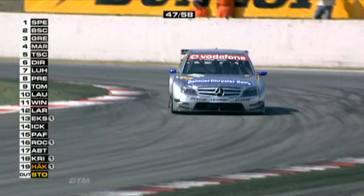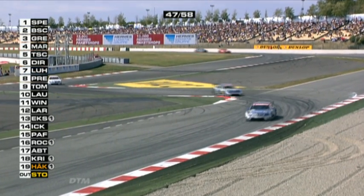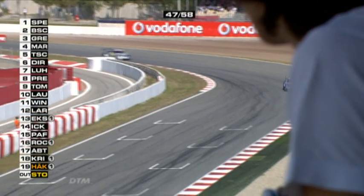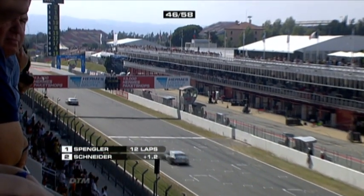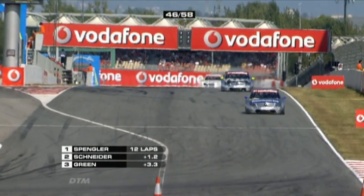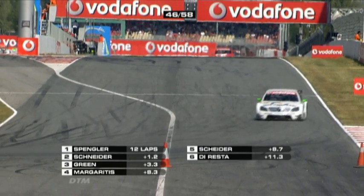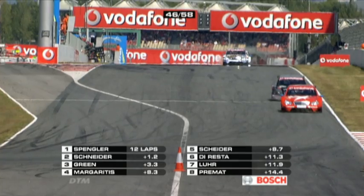Now takes out his earplugs. He wants to hear the shrill roar of the V8 engines here at Barcelona. And he'll be happy with what he's seeing with Mercedes-Benz in first, second, third and fourth places. Matthias Ekstrom, of course, continuing to lead this championship, but doesn't seem to be in line for too many points here. Ekstrom, another former DTM champion.